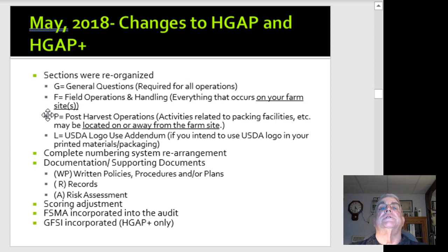Now, post-harvest operations are those operations where once that product leaves your farm, if it goes to a different location to have certain things done, such as grading, washing, packaging, and so forth, at a different site other than your farm, that's considered post-harvest. And those are a different type of audit altogether. So be aware of that. You can do some of your post-harvest activities under F if it all happens at your farm. But if it leaves your farm, it becomes post-harvest. And a lot of growers will have a post-harvest operation away from their general farm operation. And then last here, there's a section L, and that section is USDA logo use addendum, and it's intended for those when you're getting packaging printed.